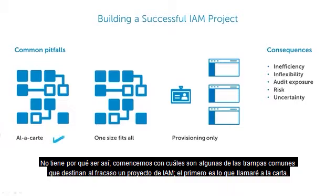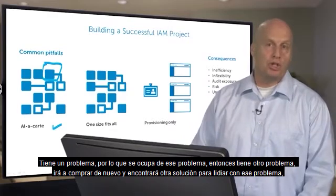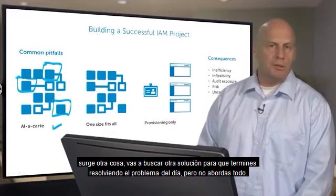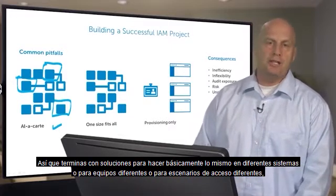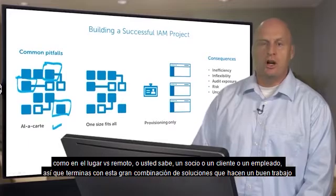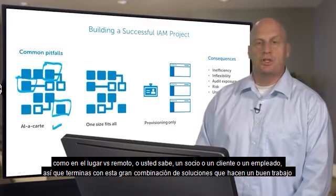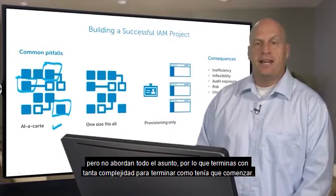The first one is what I'll call a la carte. You have a problem, so you deal with that problem. And then you have another problem, you're going to go shopping again and find another solution to deal with that problem. Another thing comes up, you go get another solution. So you end up solving the problem of the day, but you don't address everything. So you end up with solutions that do fundamentally the same thing on different systems or for different teams or for different access scenarios such as on-premise versus remote, or a partner versus a customer versus an employee. So you end up with this big mix of solutions that do a good job but don't address the whole thing. So you end up with as much complexity to end as you had to start with.